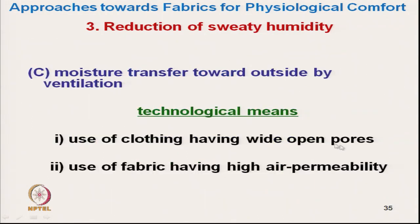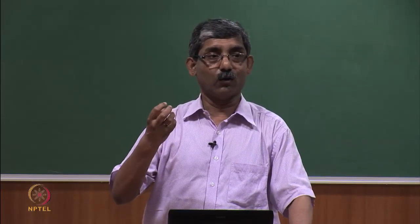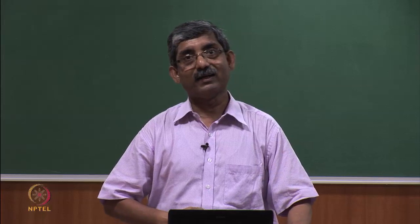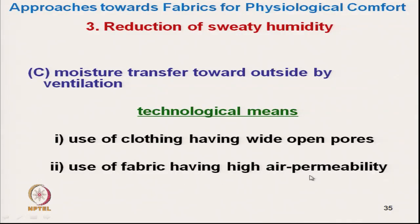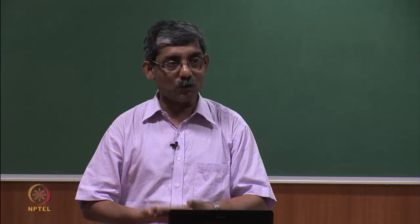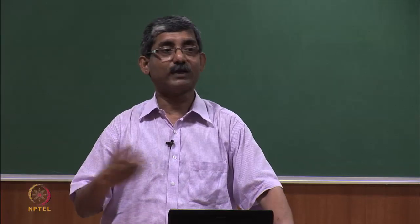The third approach is moisture transmission towards the outside through ventilation. If we can incorporate ventilation by proper opening, if we can widen the openness, widen the pore, the moisture will directly get transmitted. The use of fabric having high air permeability will create extra ventilation. So, if we want to reduce the sweaty humidity, we have to use open structure fabric with high wickability.